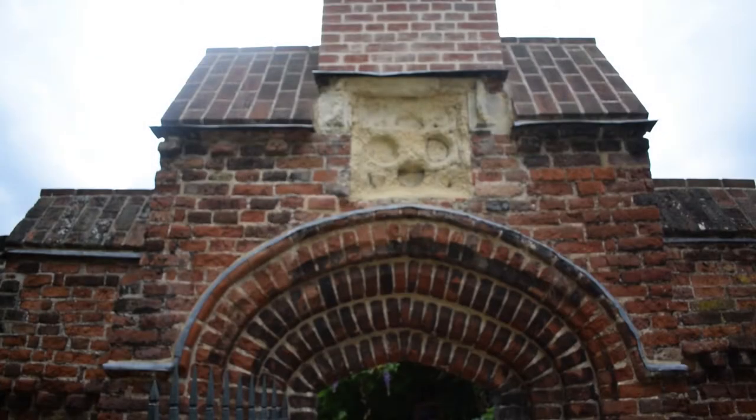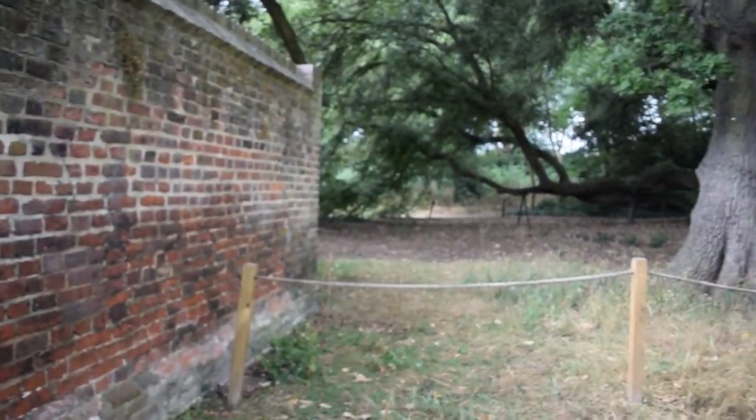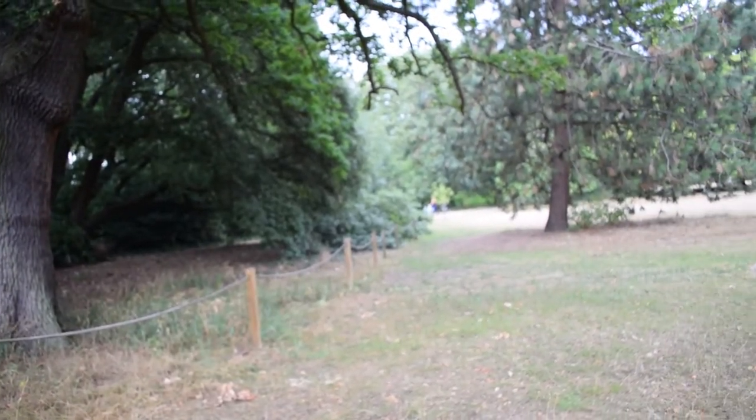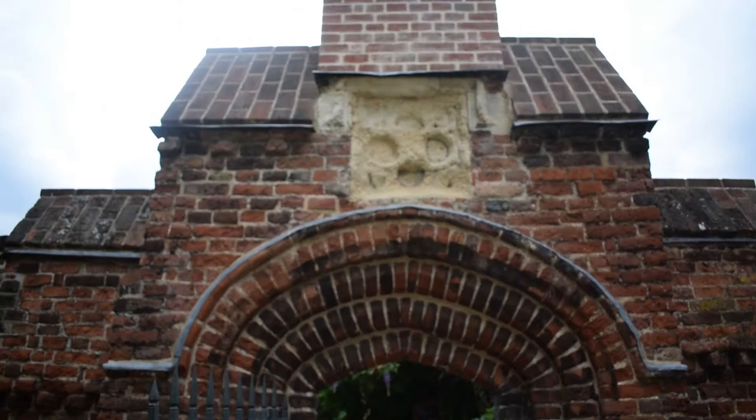And we also know that because the bee bowls, which are these ledges on the walls, are on this side of the wall, so it would have been for bees to pollinate whatever was growing inside here. It wasn't until the garden was built in the late 18th century that the plaque was then put on this side.